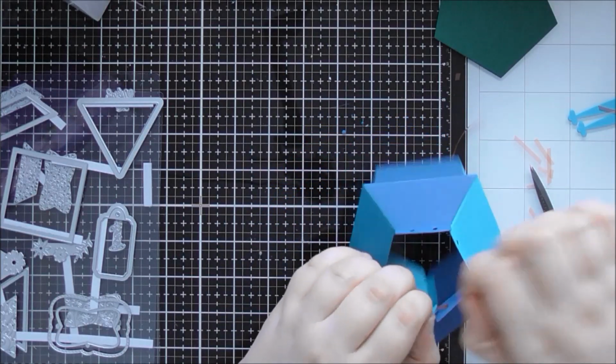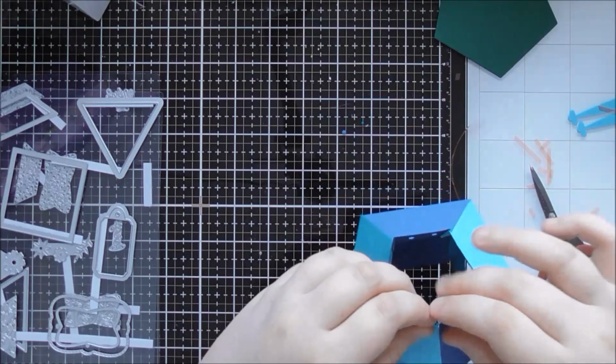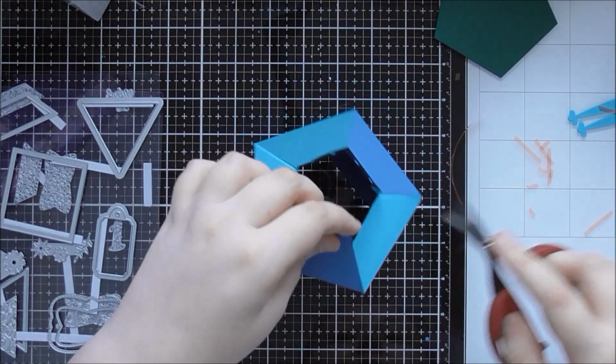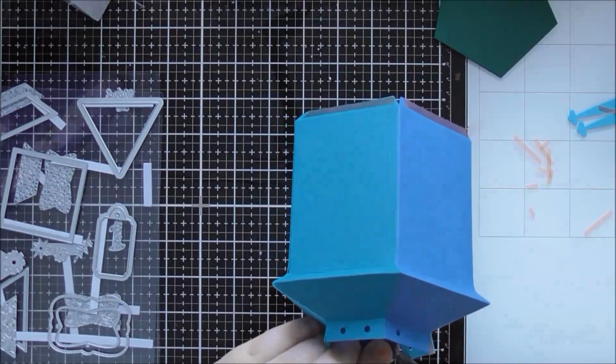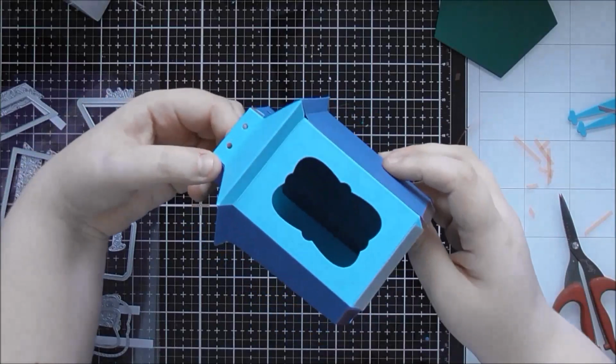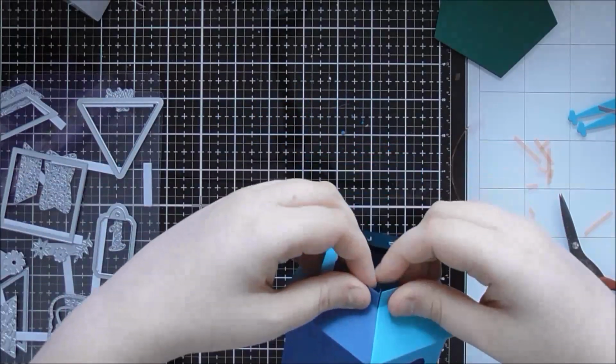Obviously you can take much more time and care doing this. And obviously you will have decorated it so it will look really gorgeous at this stage rather than just a bare lantern. Although it does look really nice as a bare lantern. I think that looks really sophisticated.